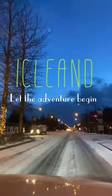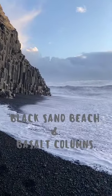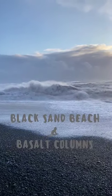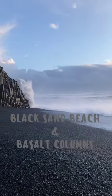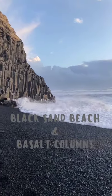First up is a destination which is most well known for its beauty and for being a shoot location for Game of Thrones, Bollywood Gerua song, and Justin Bieber, and so much more. It is the beautiful Black Sand Beach. The jet black volcanic sand and the waves hitting the basalt columns is the perfect view that we were craving for.